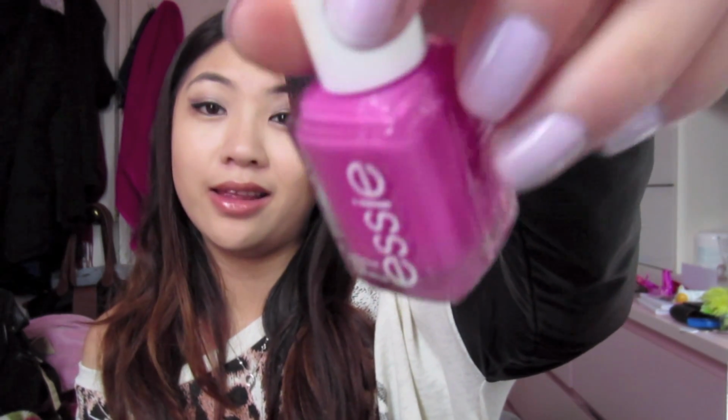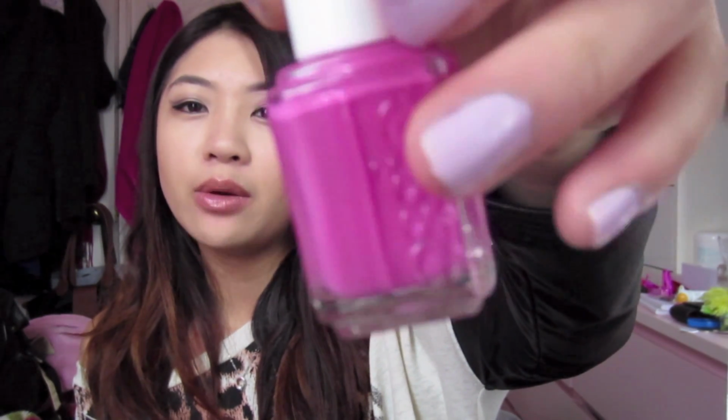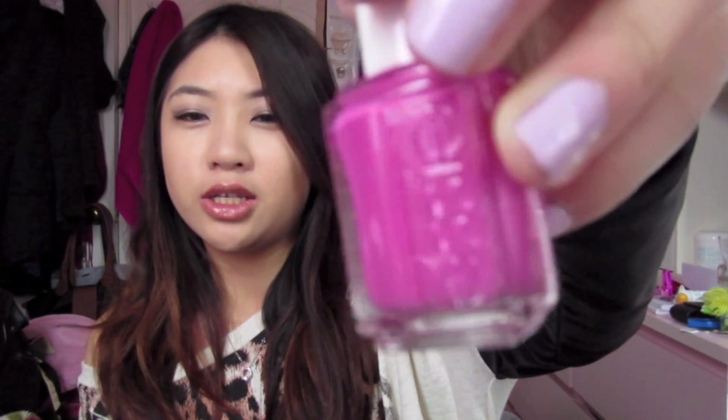I decided to try this out. My friend actually told me it's very, very sheer. So I want to see how it is, and we'll see how it goes. I did pick up a darker pink, and this is in Madison Avenue. Avenue, get it? Instead of Avenue. And it is more, I would say it's like a darker pink, not quite fuchsia though. Just almost there. Well, I guess you could say it's a fuchsia-ish color.